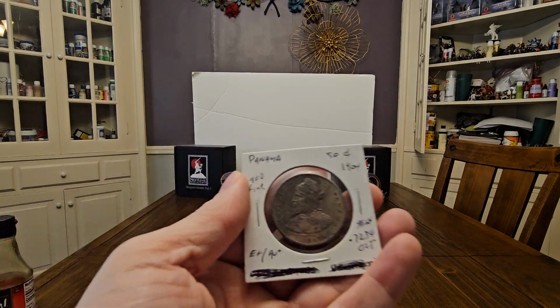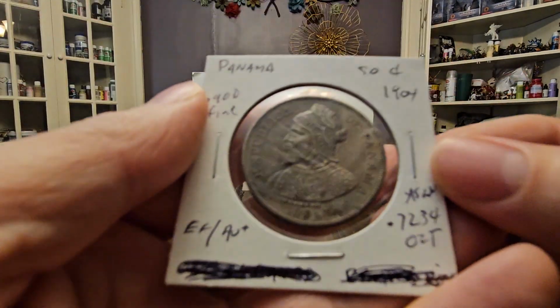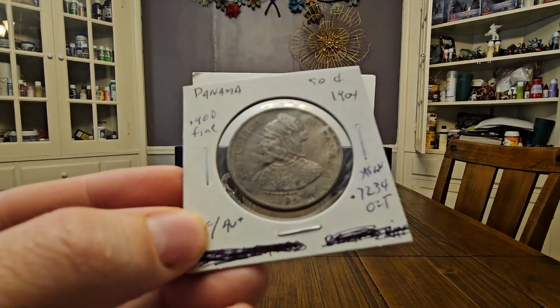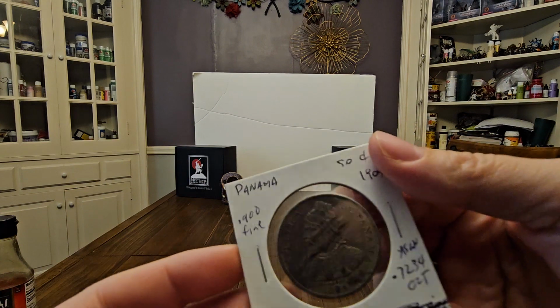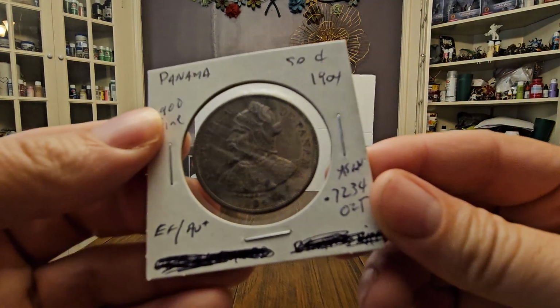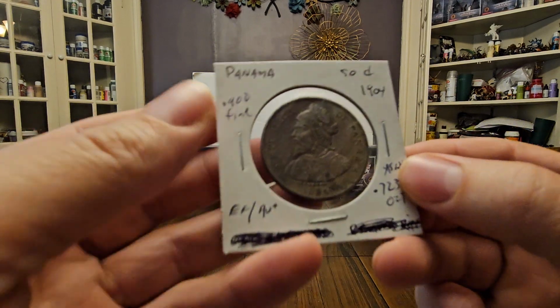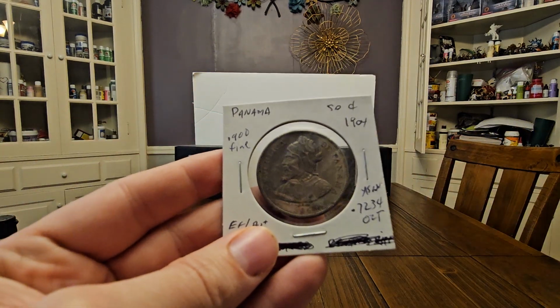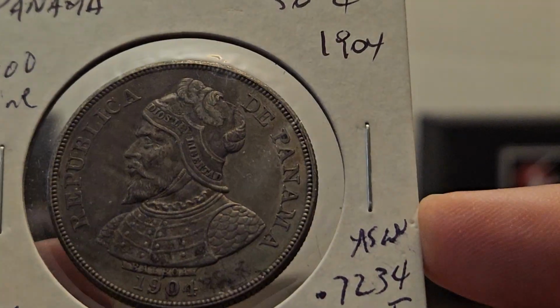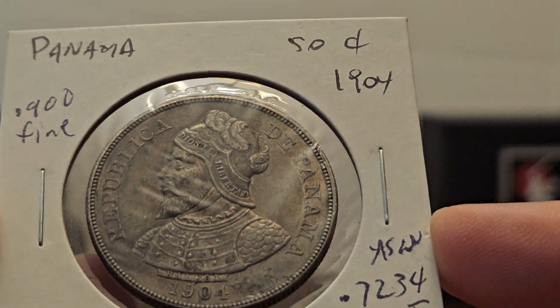Okay, guys. So, choice number 1. This is a 50 centesimo. Now, this is a really cool coin. Let me see if we can really get in here and explore the space. Okay, yeah, this is a really nice coin. This is from 1904.